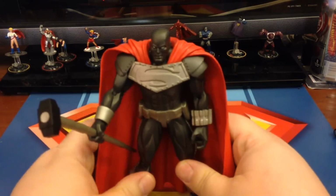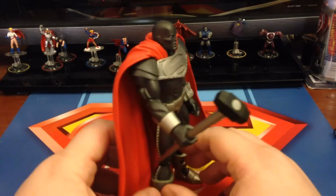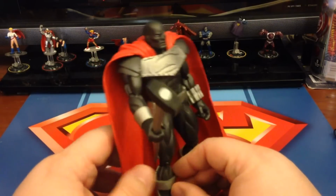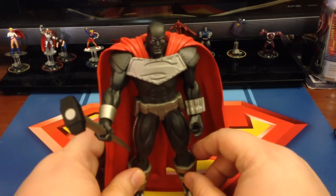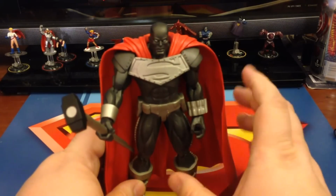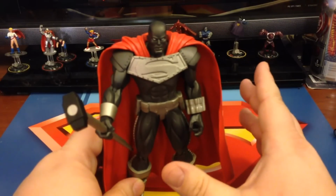This is an amazing figure. The sculpt work on this guy is just flat out awesome. You can see he's got those big pauldrons, you've got that big huge S, you've got the rivets. This is the best Steel figure, in my opinion, that's out there. It is the only one that I actually have.